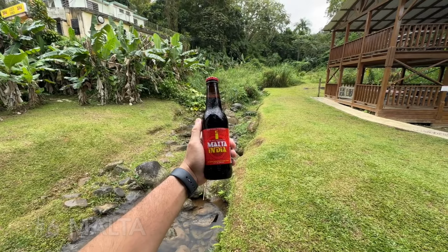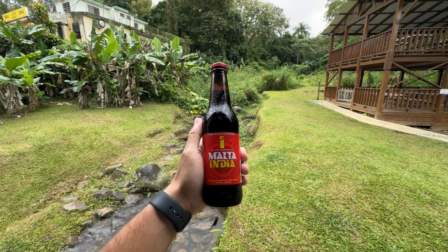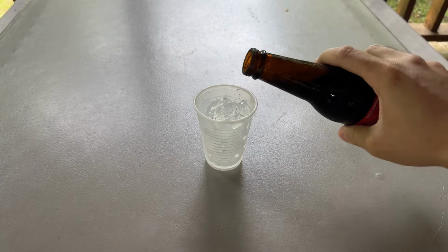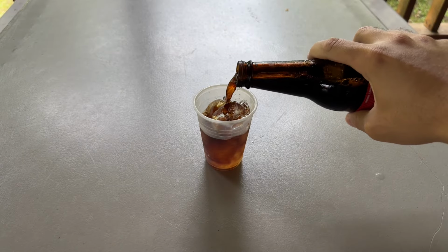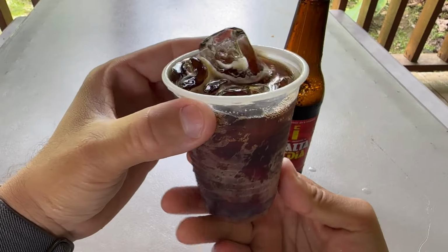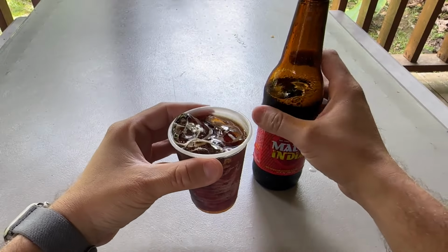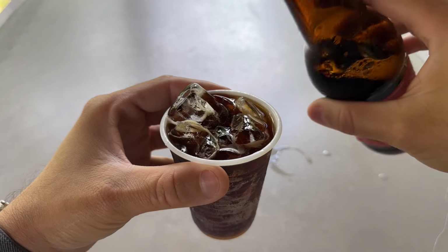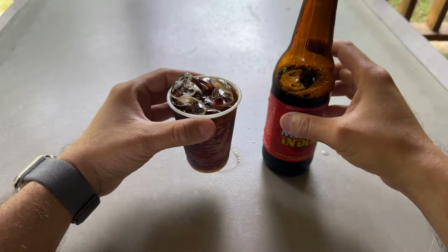To accompany this traditional Puerto Rican dish, I decided to drink a glass of Malta India. Malta is a carbonated drink similar to beer, made from carbonated barley, hops, and water. However, dissimilar to beer, Malta does not contain alcohol because it is not fermented. But it does share other characteristics with beer, such as its dark color and a sweet, rich, and slightly bitter taste.